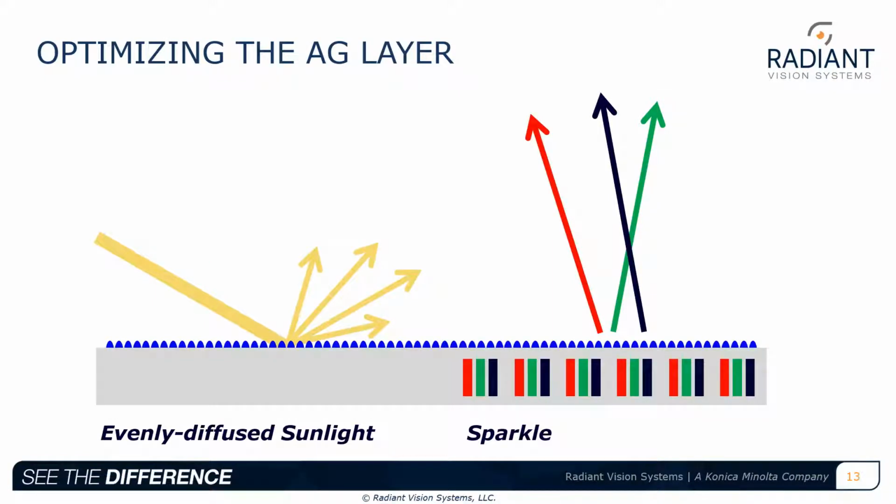Optimizing the AG layer is an extremely important and delicate balance that tier 3s, tier 2s, and tier 1s through the display product lifecycle need to consider. Obviously, display manufacturers want to maximize the diffusion of light so they can operate their displays in a variety of different ambient scenarios. However, they also need to look at minimizing the impact of using these anti-reflective films to reduce the sparkle in the image itself to ensure that a quality image is actually being perceived.